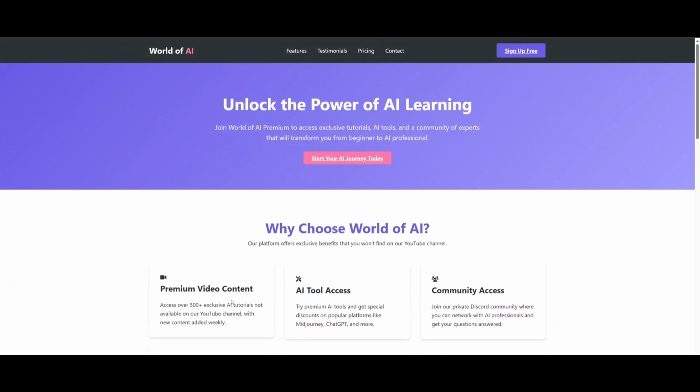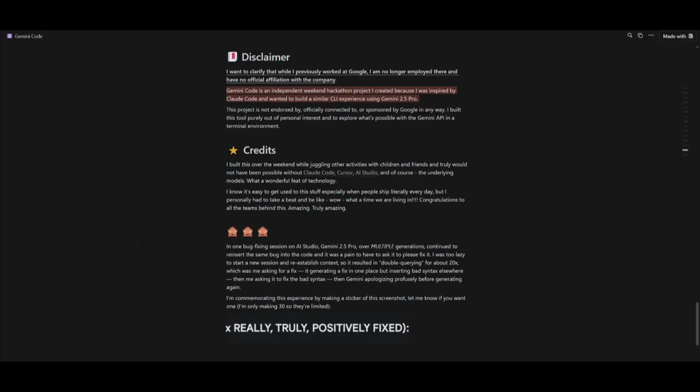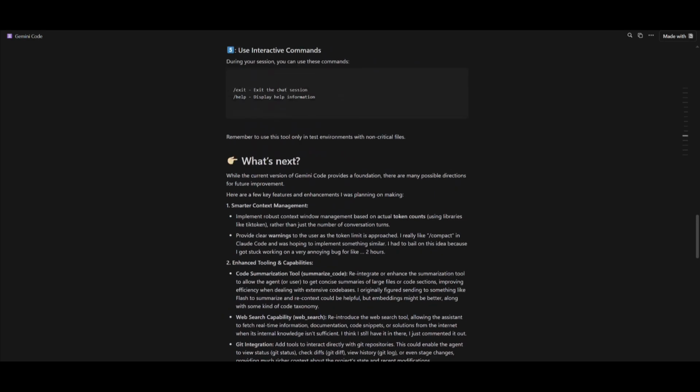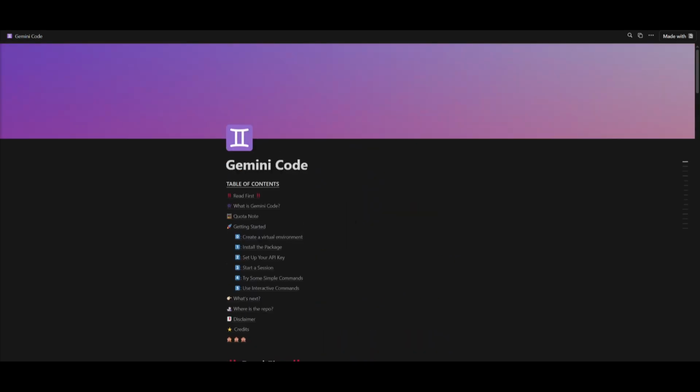Now, particularly, it's not going to be used to fully code out everything in terms of building an application, but it's going to be an assistant tool that can help you in terms of refactoring as well as debugging certain snippets of code. Now, just keep in mind, this is just an independent tool that was built as a hackathon project, so it's likely not going to get a lot of edits in the future. It is built by some developer on Twitter, so keep that in mind. It's not an official project by Google.